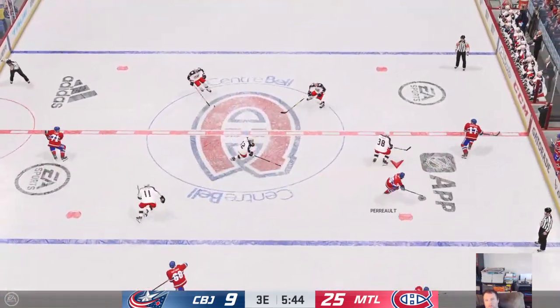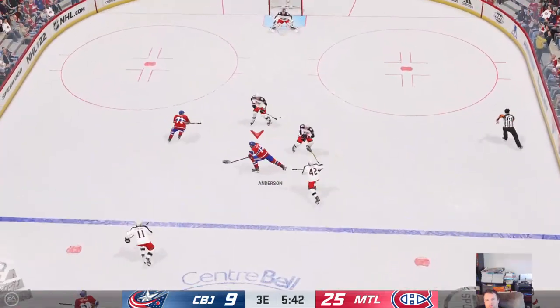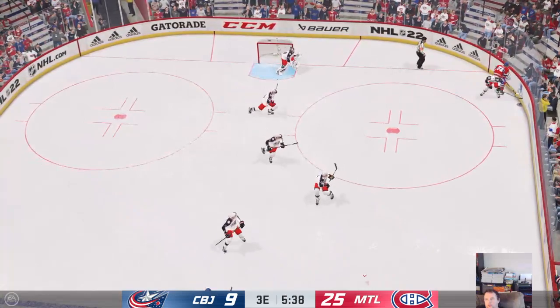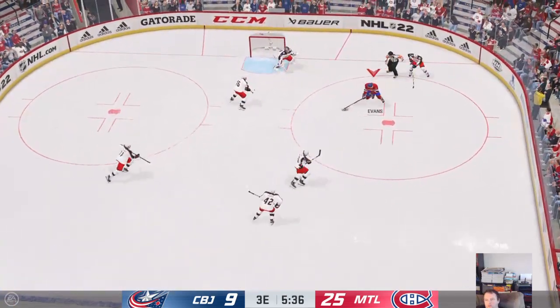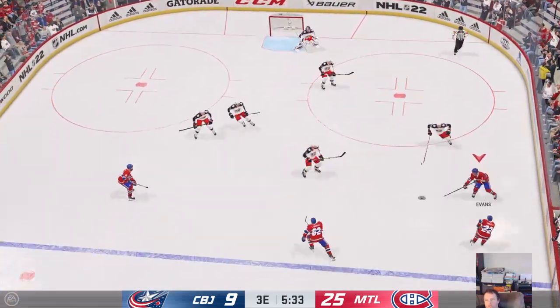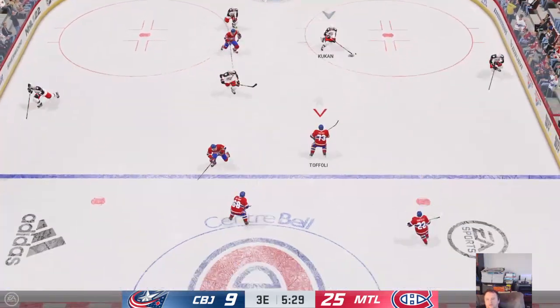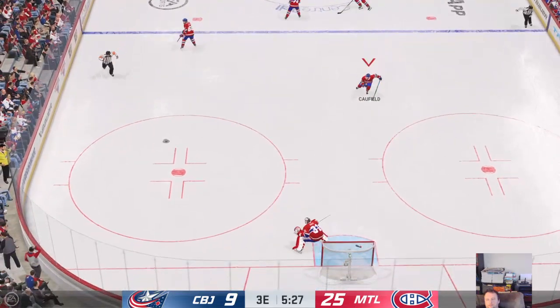Through center along the wing. Unloads. No room for that one to get through. The Blue Jackets have it now. Evans setting up against the wall. Oh, no love with the glove by Corpusalo. Couldn't complete the pass.